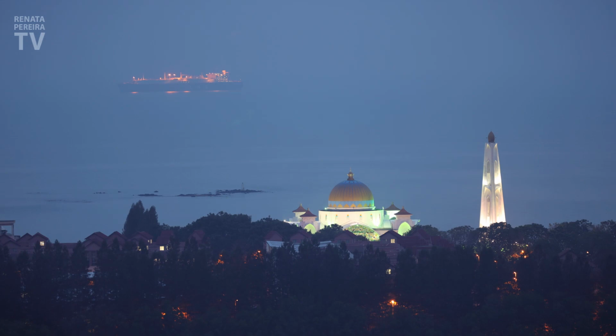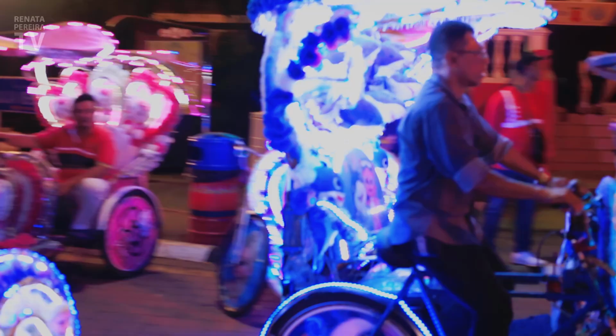This is paradise. These are really part of Malacca, and it's amazing how loud they are.